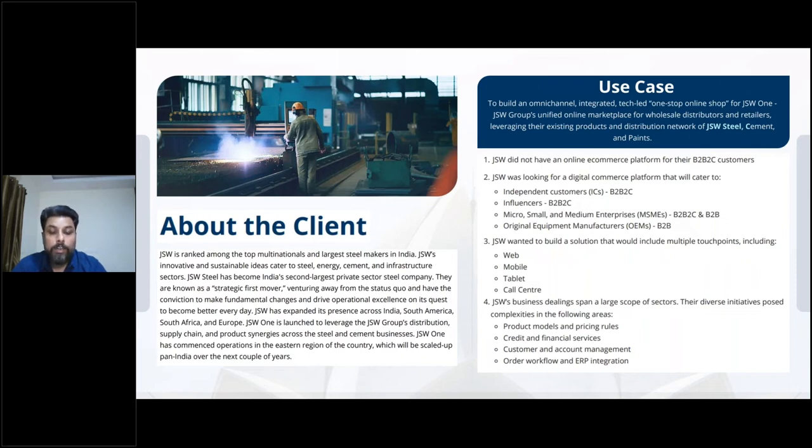Customers can get some kind of pay later option, right? They will be tied up with a bank, and the bank will arrange the financial help for individual customers. This kind of financial service is what they're looking forward to.